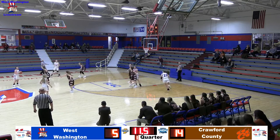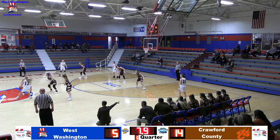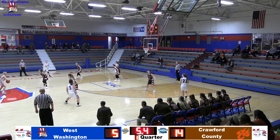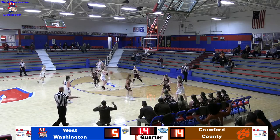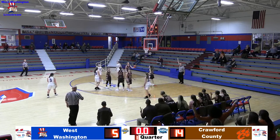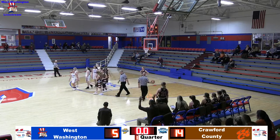Just 12 seconds to go in the quarter. Lady Senators just standing around and not really knowing what to do. Shelby now with it near half court. 5 seconds to go now. Alandra now with it, still up near half court. Madison with it, throws it inside, and a foul is called as Mackenzie goes up for the shot at the buzzer from the high post.